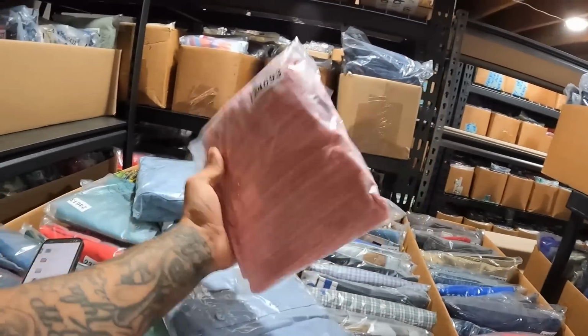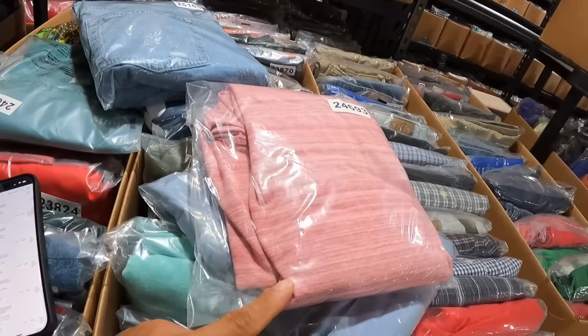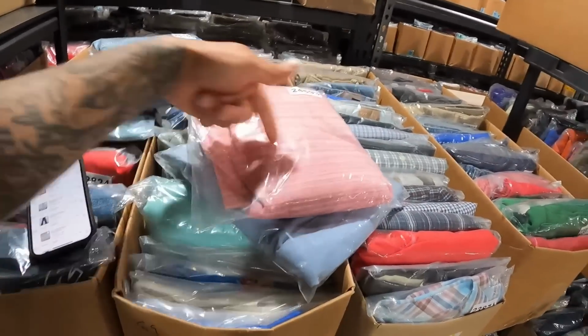So we got this men's Johnny O hoodie. This one is not in the greatest of conditions, so I sold this one for $25. That's a men's extra large right there. It's got that like little moral type pattern on it or whatever.